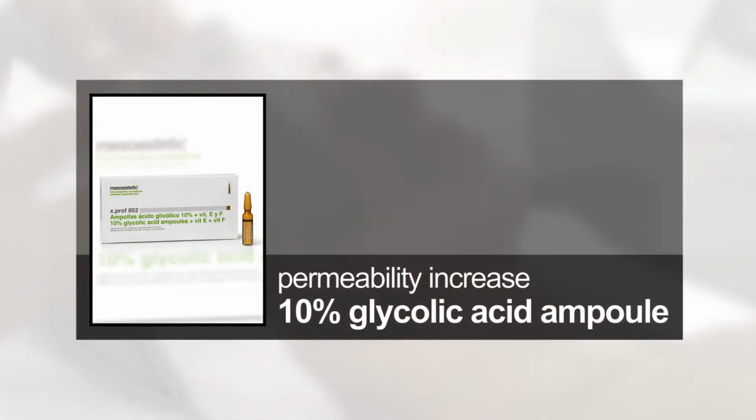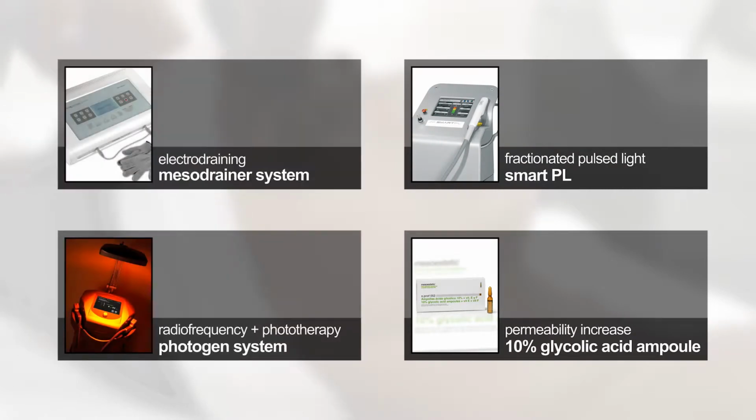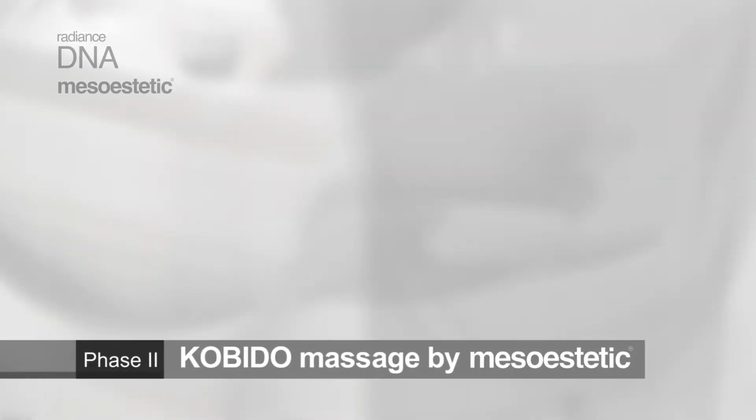Permeability increase. To remove the excess dead cells, we recommend applying the content of a 10% glycolic acid ampoule plus vitamin E and F. Phase 2. Kobido Massage by Mesoaesthetic.